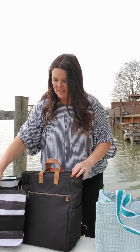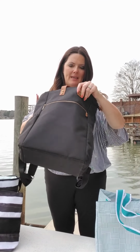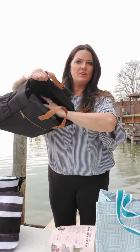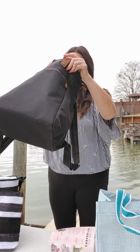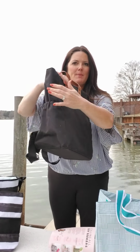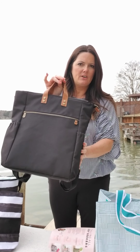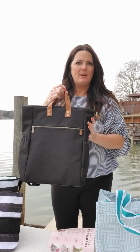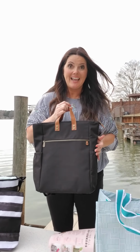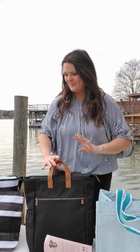Another new product, which I absolutely love because I love backpacks just to keep me hands-free, is our new Journey backpack. It has an interior thermal section, so you can throw a snack or drinks in there. It fully zips, and then it has exterior pockets as well, and really nice faux leather handles, so you can carry this as a tote or carry it as a backpack. So whether it's kicking around on a ball field, running errands, hiking, or going to work, you're just gonna look really professional with this backpack.